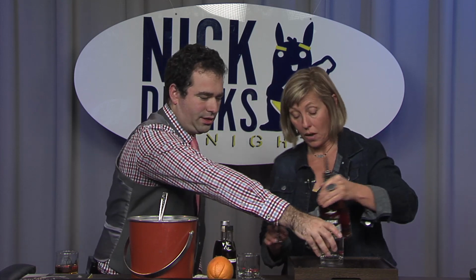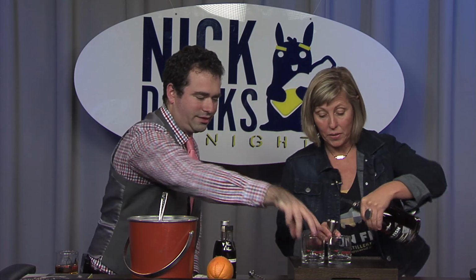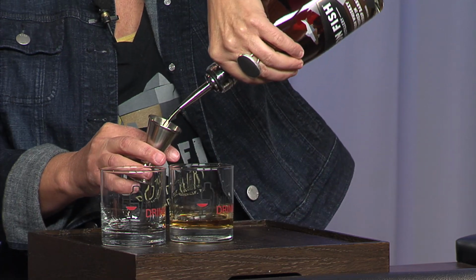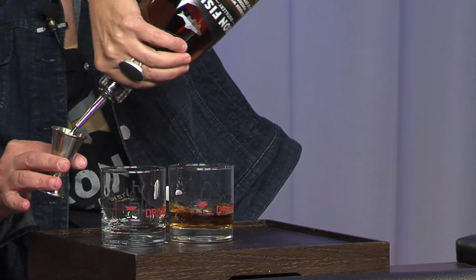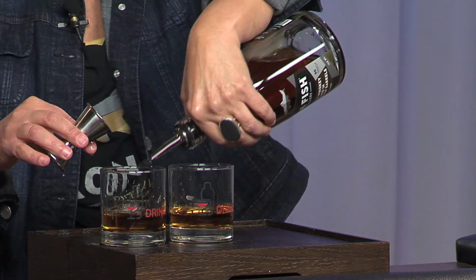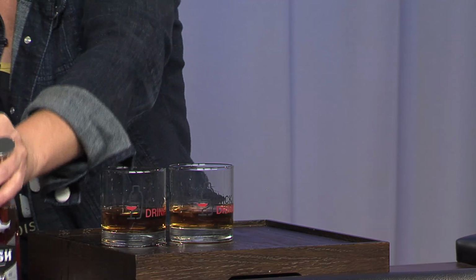So let's build everything here. Okay, you got it. You want to do two at a time? Yep, two at a time. Fancy. 2 ounces each of our maple barrel finished bourbon. Perfect. Spilling a little. I got to add a little more. It happens.